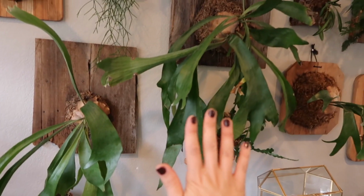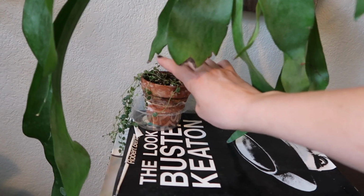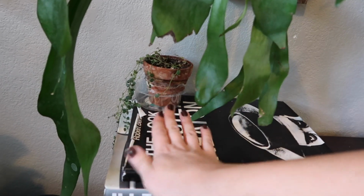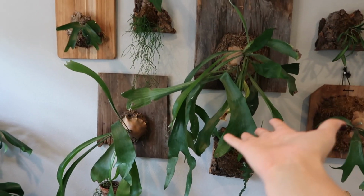Real quick before we get to the mounted plants, got a little Peperomia Prostrata, kind of sad looking little guy. This is all from rooted cuttings though, so I'm just proud that he still exists. All right, we're just gonna be joyful that he's still alive, even though he's kind of sad looking. And now the gorgeous wall of mounted plants, my pride and joy.